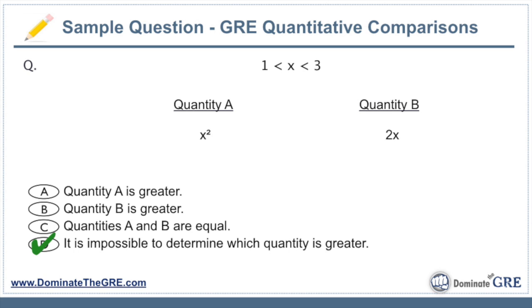Because 2 squared is 4, 2 times 2 is 4, so those quantities are equal. But they're not always going to be equal, right? Because what if x instead happened to be a lot closer to 3, like 2.999999999, right? Obviously in that case, column A would be closer to 9, close to 3 squared, whereas column B would only be close to 6, like a little bit less than 6. So in that case, column A would be bigger.